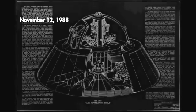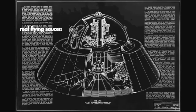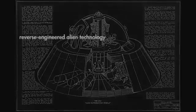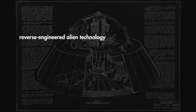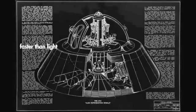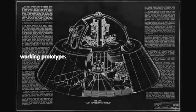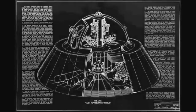So, according to his account, on November 12, 1988, Mark's friend inadvertently gained access to a highly classified airshow, where the featured hardware of the event was real flying saucers. They were really strange looking, but appeared functional, and were named to suggest anti-gravity and reverse-engineered alien technology. An official present stated they could travel faster than light. Despite their futuristic performance capabilities, these appeared to be stripped-down, road-worn working prototypes, which had seen practical operation for years. If this were the case, they were crude but tangible proof of concept for a staggering leap in aviation technology.